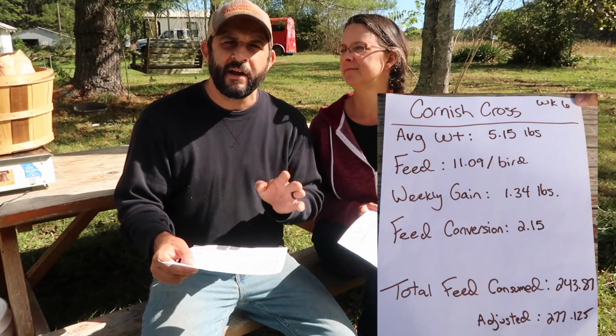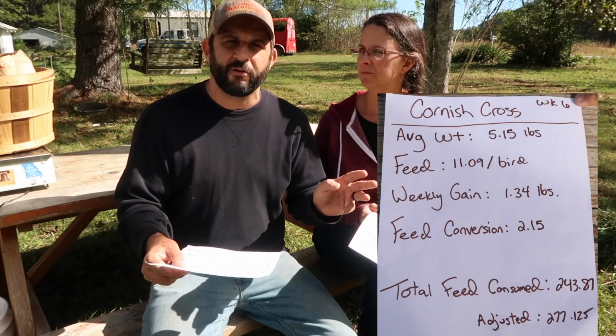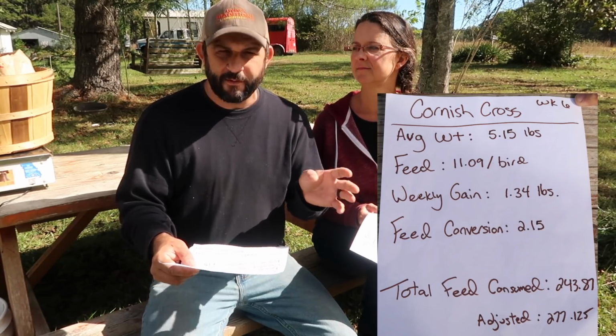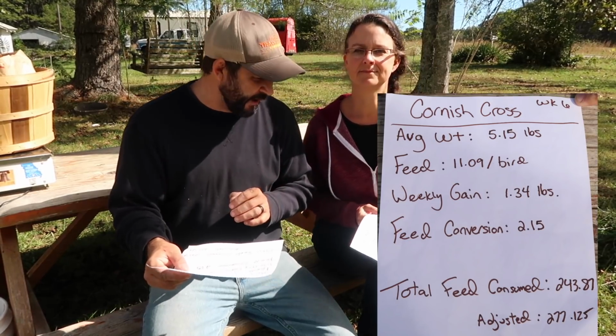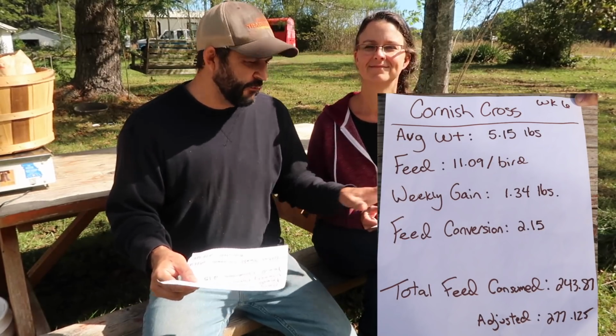Now they've eaten a total so far of 243.87 pounds of feed, but you have to remember that at the beginning we lost 3 of the Cornish Cross early on, so we only have 22 of them now. So I did do the math to make that so like if there were still 25 of them, it would be at 277.125. So that way it's easier to compare with the Freedom Rangers.